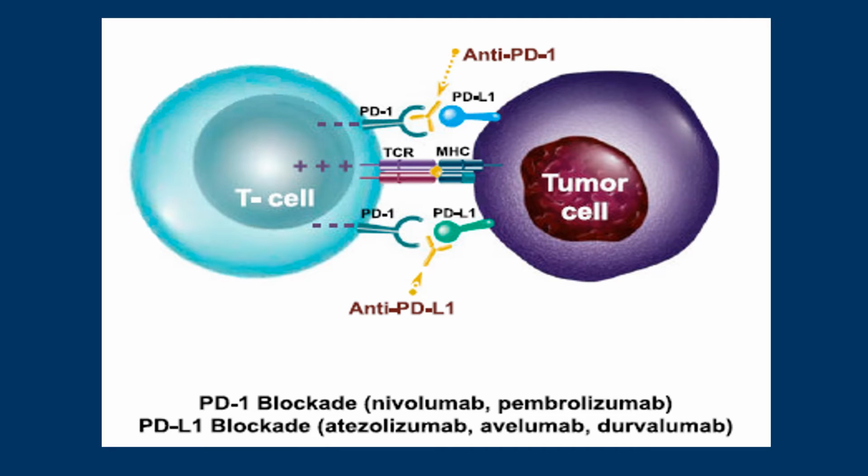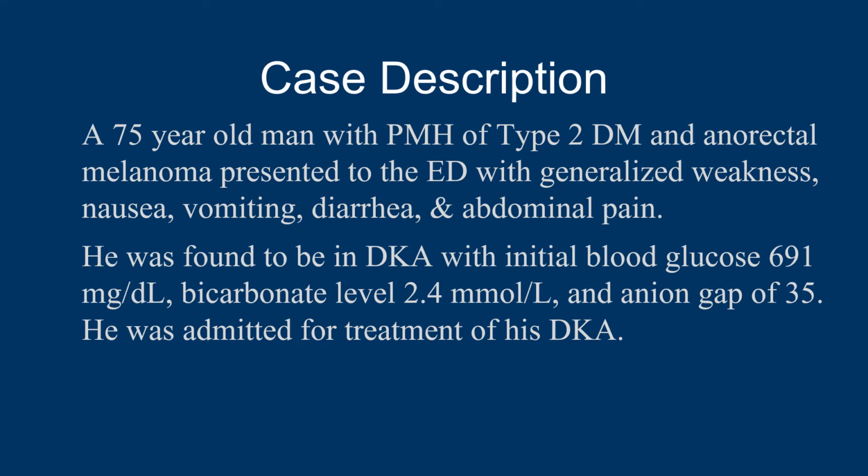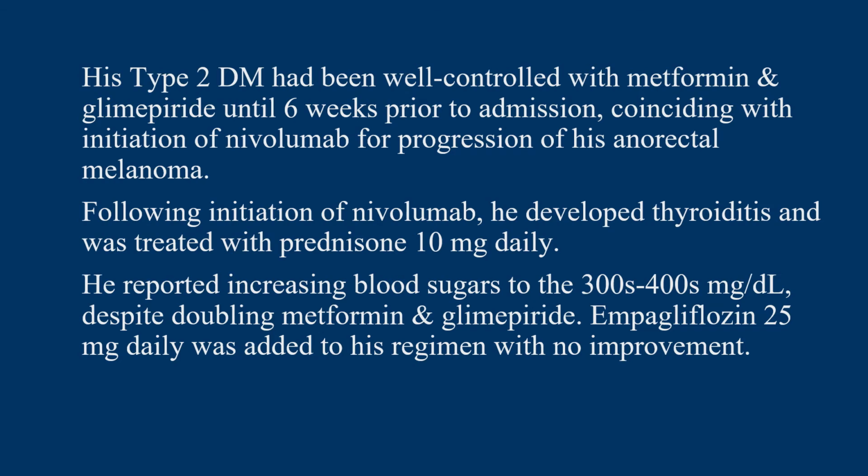like thyroid and pancreas. That's what actually happened with our patient, who is a 75-year-old male with a history of type 2 diabetes and anorectal carcinoma, who came into the ER with nausea, vomiting, diarrhea, weakness and abdominal pain. The workup in the ER showed that he was in DKA with blood glucose close to 700 and an anion gap of 35. On further questioning, we found that his blood glucose was well controlled until 6 weeks ago, before he started Nivolumab. And actually, he was found about 6 weeks ago to have thyroiditis as well, which was most probably related to the Nivolumab as well.